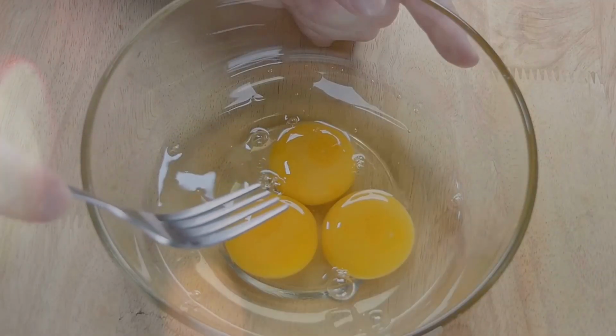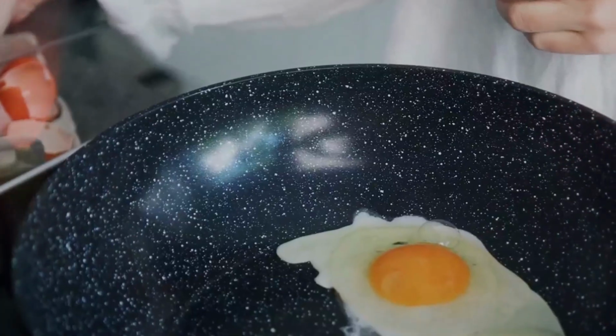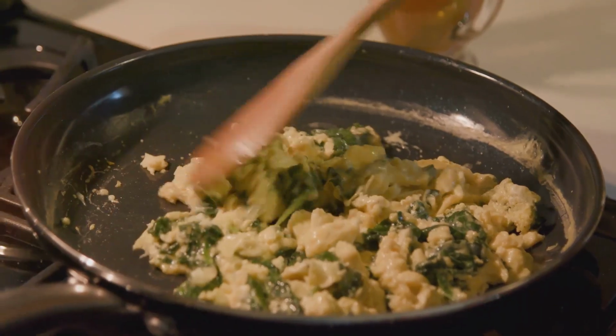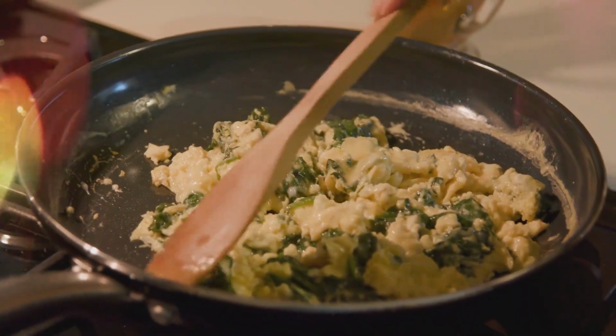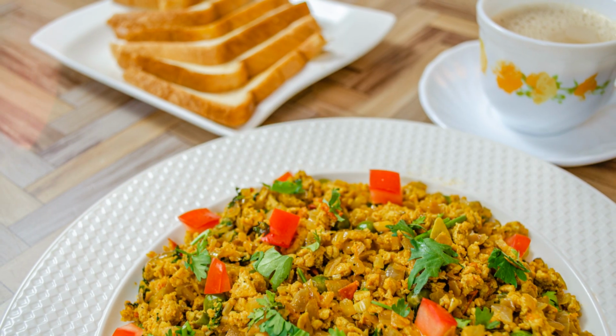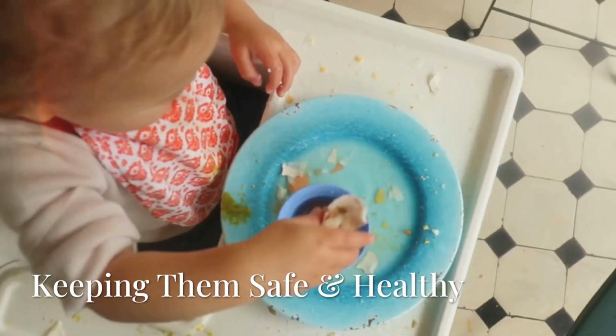Crack 1 egg into a bowl and whisk it lightly. Pour the whisked egg into the pan with the sautéed onions and tomatoes. Cook the mixture over low heat, stirring constantly until the egg is just set. You can mash the egg burji or serve it as is with soft roti or rice.